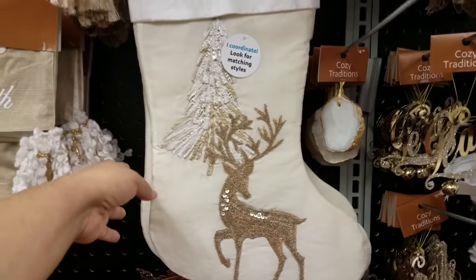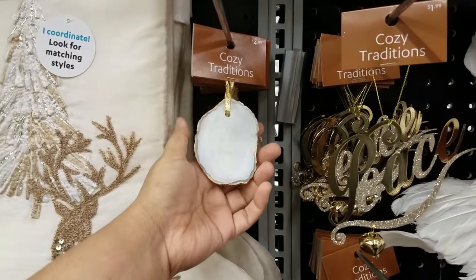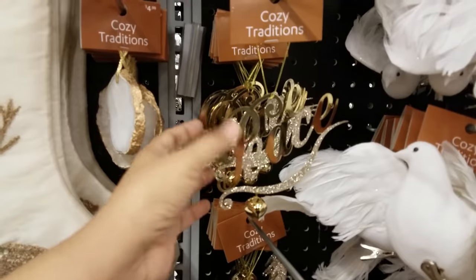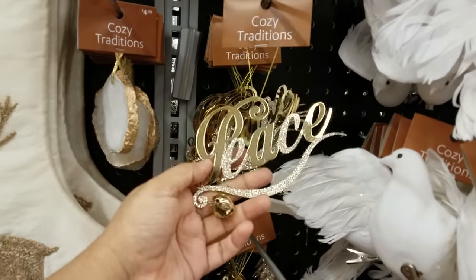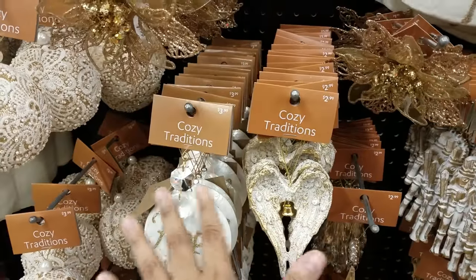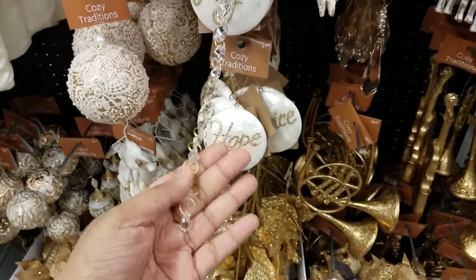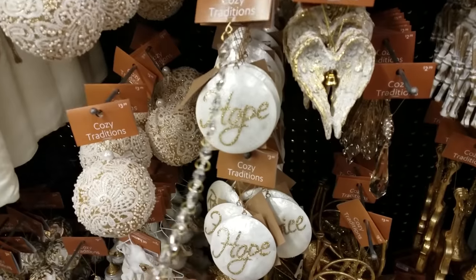We have a stocking, $13. Look, they even have the polished rocks. That's cool. That's going to be $5. So that is something new I've never seen on a Christmas tree or anything. But like I said, this store has everything for everybody. Cozy Traditions, Peace. These are going to be $2 too. A lot of these Cozy Traditions Christmas ornaments are going to be like $3. That says hope. Look at this little garland or whatever you want to use. It's super tiny. It's going to be $4 for this piece.